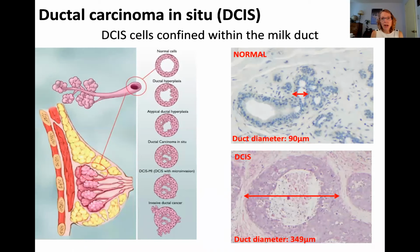However, when this normal process of invasion and involution goes awry, breast epithelial cells begin to accumulate within the milk duct at pathologically defined stages, which are ductal hyperplasia, which is just more cells than normal, and atypical ductal hyperplasia, in which there are more cells, but the cells also start to look different. They take on abnormal characteristics. The third stage is ductal carcinoma in situ, in which the cells have hallmarks of cancer. The fourth stage is DCIS with microinvasion, in which a few cells are starting to break out of the milk duct. And the final stage is an invasive ductal cancer.